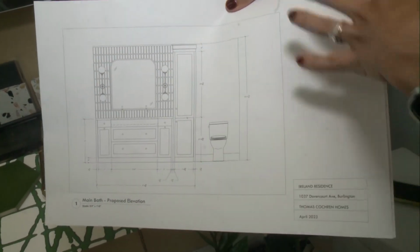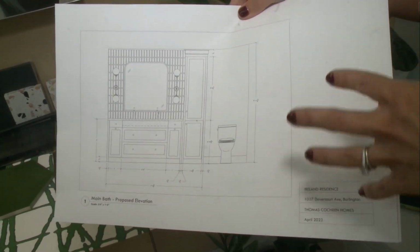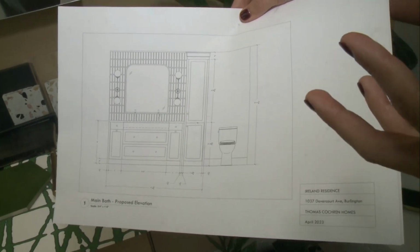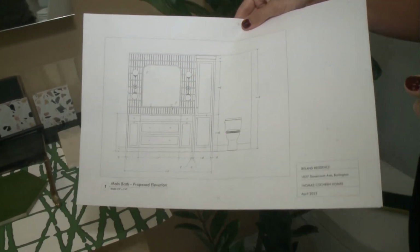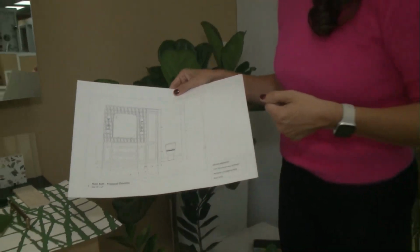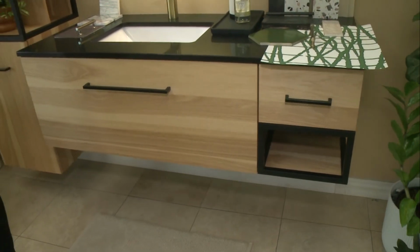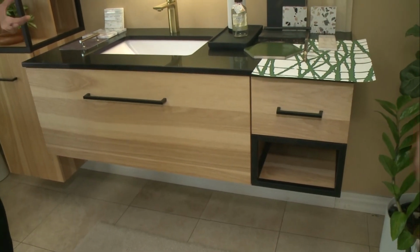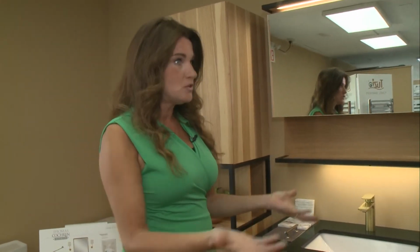Getting something on paper can really give you a visual of how you want it to look at the end of the day. And then you take these plans and come shopping and do more of the fun part. And there are so many ways to keep things easier to clean or save space. I'm looking at this, and this vanity doesn't even have legs. Exactly. Someone like me doesn't really know a whole lot about that. Exactly, and that's what you're here to help with.